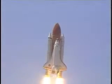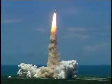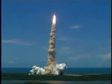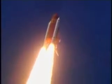Here's the Discovery roll program. Houston now controlling the flight of Discovery. The Space Shuttle begins the journey back into orbit. Discovery completes its roll. The shuttle now heads down, wings level, for the 8.5-minute ride to orbit.